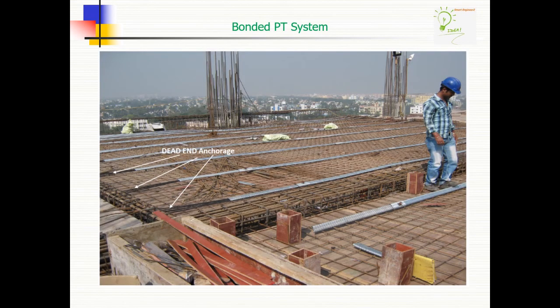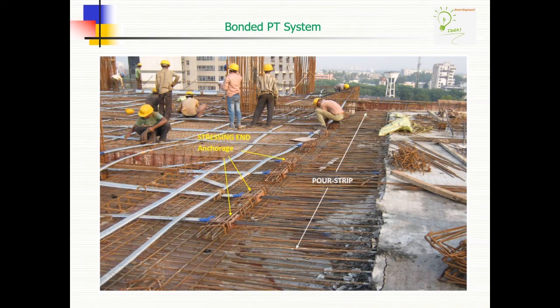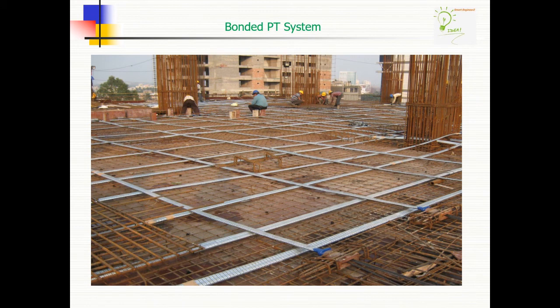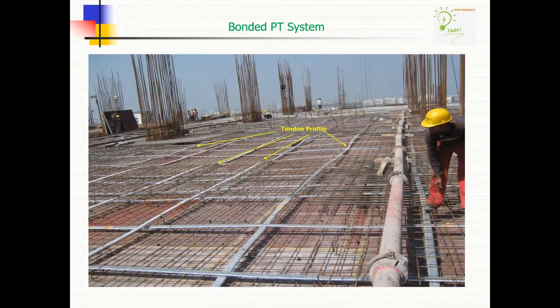Now let's see some pictures from the practical project sites. Here you can see the dead end anchorage, how it's installed, port strip along with stressing end anchorage, that PT being installed in the floor here. Tendon profiles, you can see how it's laid in the slab.